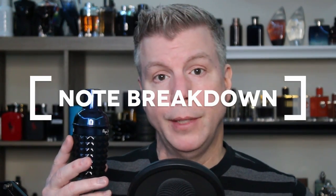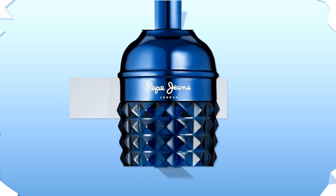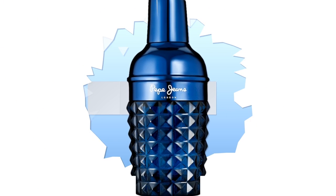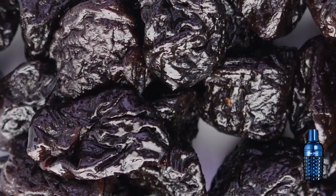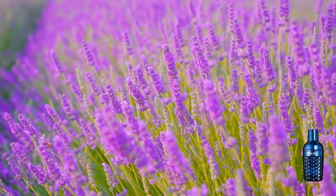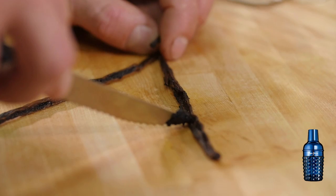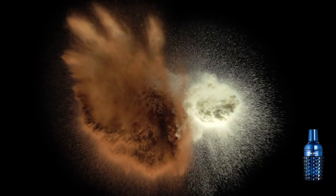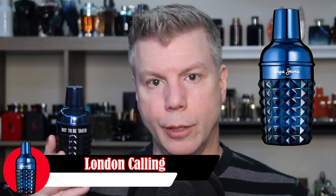Now that we know what it looks like, what about the fragrance itself? What are the notes that make up Pepe Jeans London Calling? Pepe Jeans London Calling features top notes of spicy plum chutney and Italian lemon, with heart notes of lavender, clary sage, and sage absolute, resting on a base of bourbon vanilla absolute, nutmeg, and patchouli.